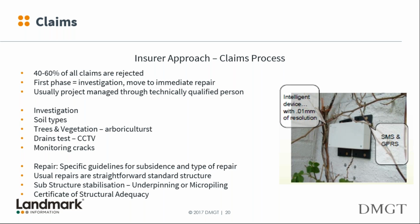You can repair. There are specific guidelines, and building regulations consent from the local authority will be required. Although underpinning was commonly carried out in the past, more recent repairs concentrate on more localized areas using micropiling. On completion, the owner should be given a certificate of structural adequacy by an investigator, so a surveyor or chartered engineer. This is a final document. It should be kept carefully and passed on to future owners, and the owner should also be given a completion certificate by the local authority, as well as the certificate of structural adequacy.